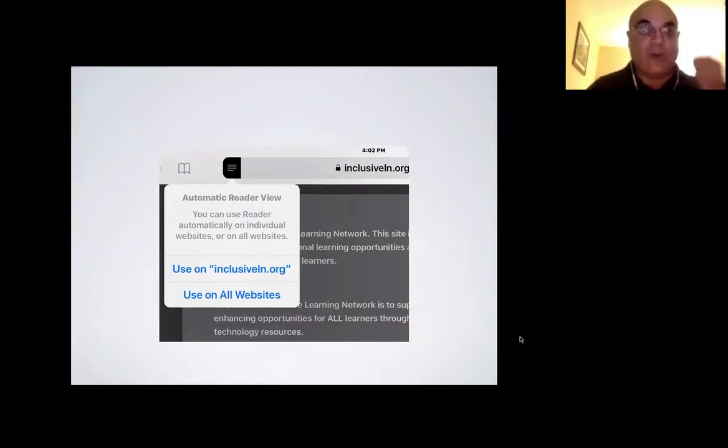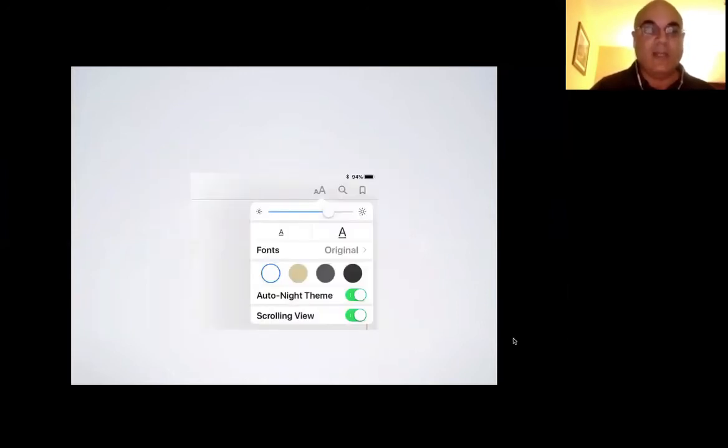So if you tap and hold the icon, you can choose to leave it on for all websites or just the current website that you're on. And then when you go to a different website, it will revert back to the default view. Within Reader, you can also customize the appearance. So you can go in and choose different font size, different font type, different backgrounds. So it gives you a lot of customization. That's the way that I look at it: this is just a way for you to customize your environment for reading and for studying so that you're not straining as much.